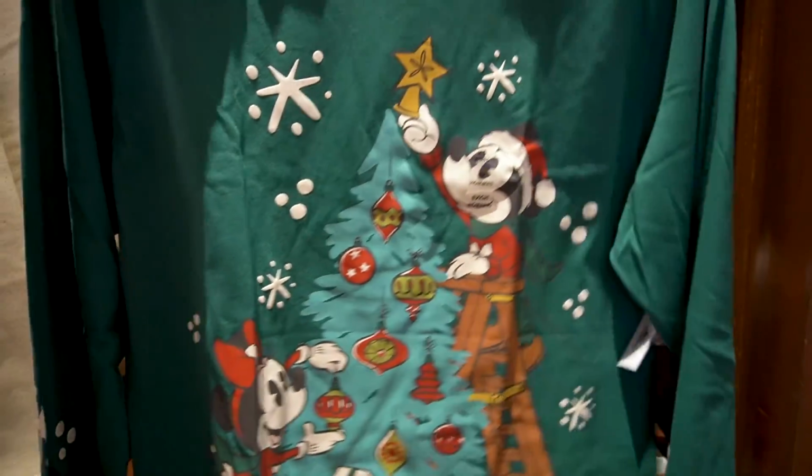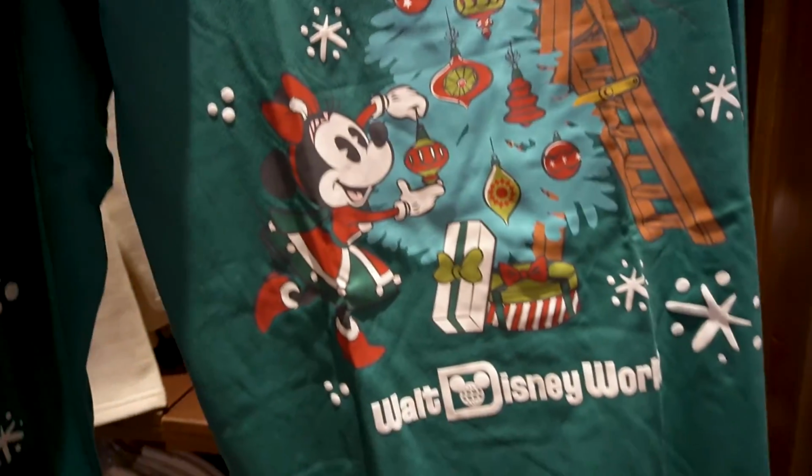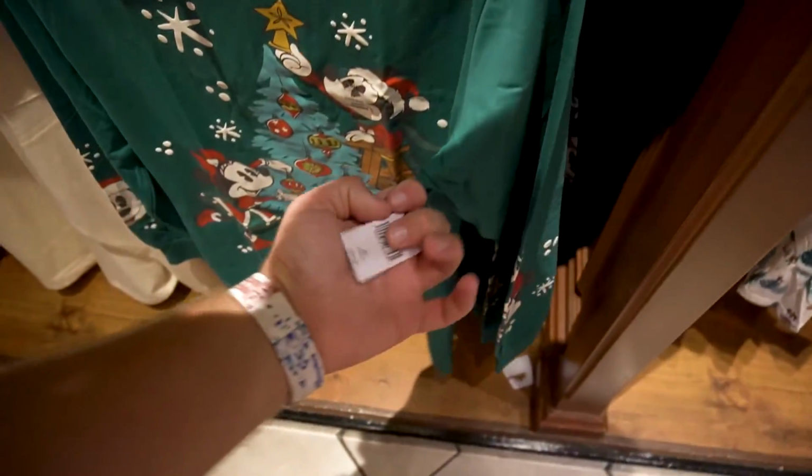There's actually a nice light long sleeve as well, Disney World on it. Nothing on the back. See if I can get a price on it. They ripped the price off this one too. Nope, this is $45. Not too bad.